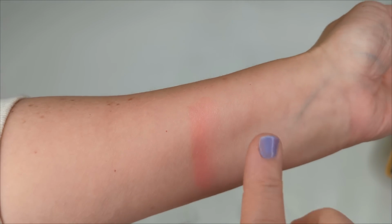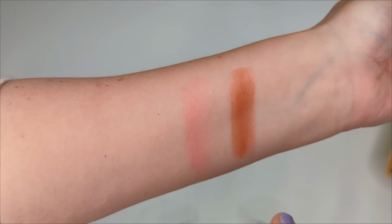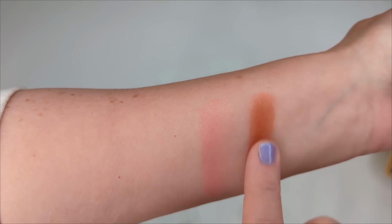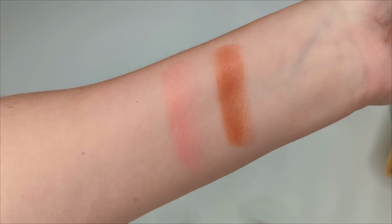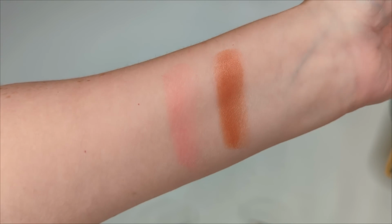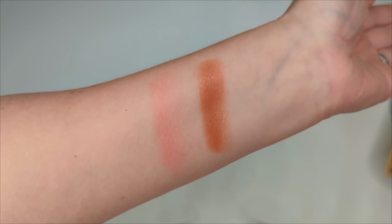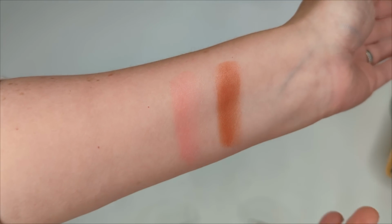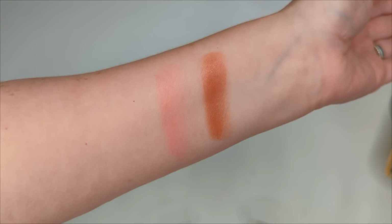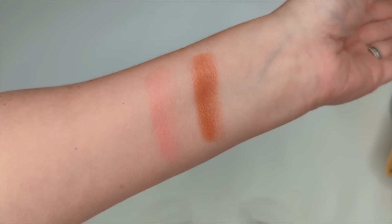So let me see what this one is like. This one seems to have a little more color payoff, but it's still sheer when you go to blend it out. And it feels the same way. These are definitely a little bit on the greasy side. So I don't know how I really feel about that. They're not sticky, but I don't really like a cream blush that doesn't dry down all the way. So I'm going to give these a couple minutes to kind of dry, and we'll see if they retain that feel or if they actually do dry down. So I'll be right back.